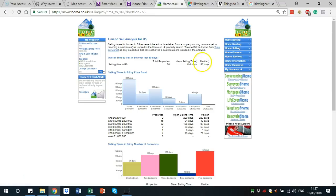Now, the reason we use median is because it strips out any outliers. So you might have one or two properties that sell really quick or sell really slow that can impact this date range, especially when there's not much data to play with. So by using a median data set, it just balances out the data that we're playing with.